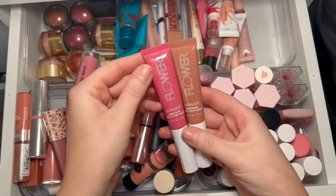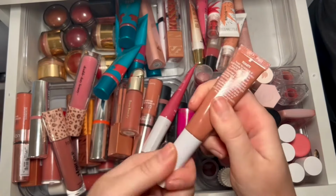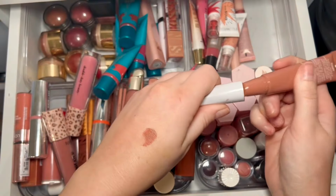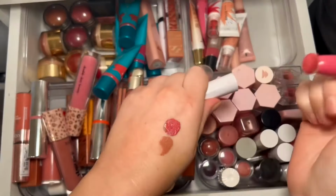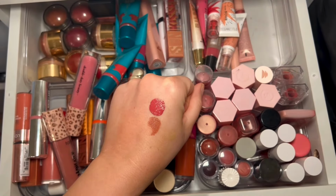I have 2 of these Flower Beauty Ultralight Liquid Blushes in the shades Cheeky and Toasty. I would not consider these to be a dupe, but look at that shade. That is stunning. I love a shade like that for the summer. And then this one is a cute little pinky shade. Very nice. I like the formula on these, so I'm going to keep these.